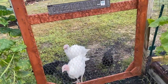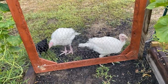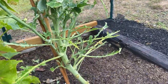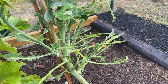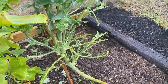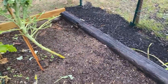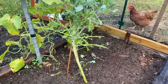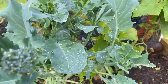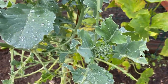Oh boy. I got everybody wanting to come in. You guys can't come in here. No coming in the garden. Somebody already came in and ate my leaves off my broccoli. The door got blown open. We had some wind. And I didn't realize it, but the chickens knew. Little stinkers. But I get some broccoli heads there. Little ones. Oh, and there's one there too. That's awesome.